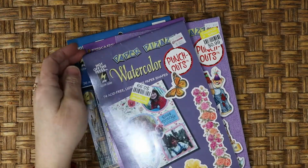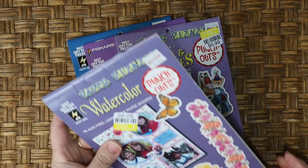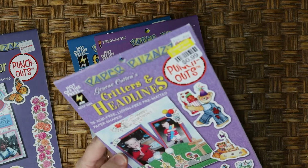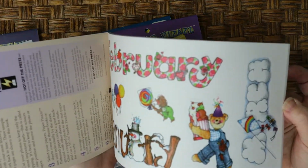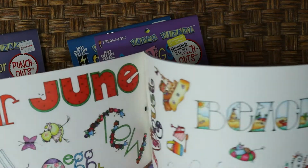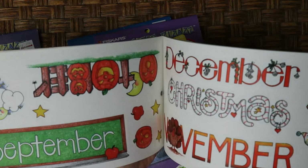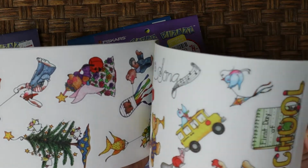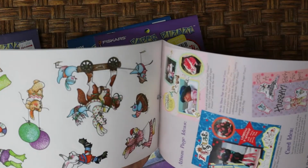So, yeah, it says there's 74 of them. So I paid 99 cents for that whole pack, and they're brand new. There's several different ones. Here's critters and headlines. These are a little bit of children's type ones. Holiday-ish. Baby girl, growing, school. There's a little bit of Christmas in there. Just fun. Isn't that great?